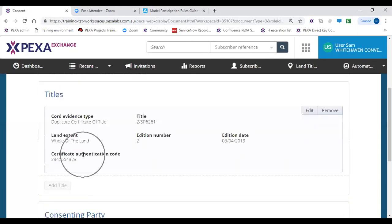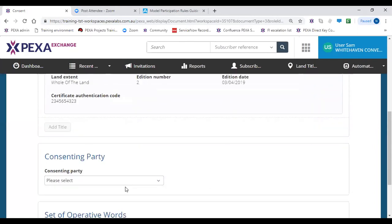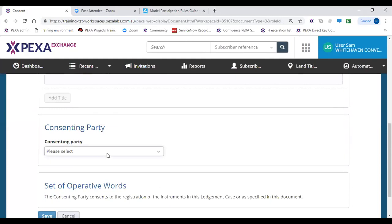Okay, if I got any of these details wrong at any point, I could edit them. The next part of the document is to load the consenting party. So you'll notice here that I can only ever select one consenting party. And that is because LRS requirement tells me that only one consenting party is required. Okay, so it does not matter in my example if it's Max or Margaret, only one of them does need to provide consent for this lease document to be registered on this land title. So once I've completed the document, I will select Save.